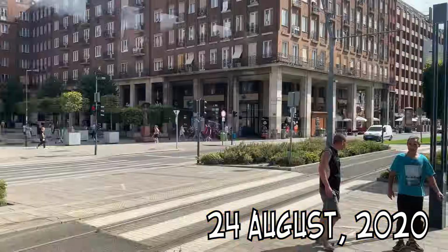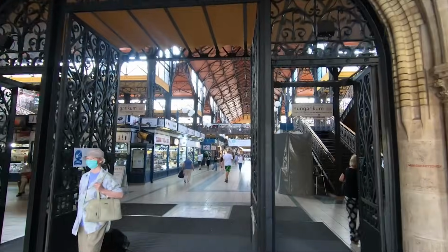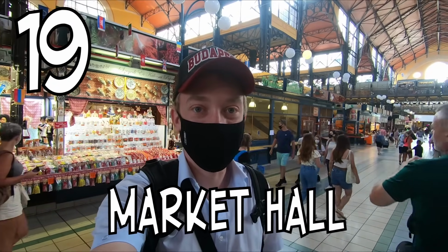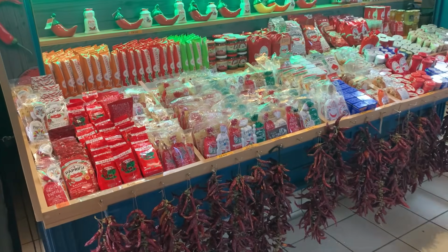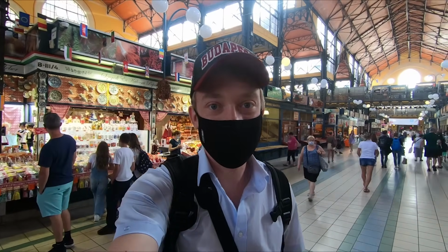The next morning, I took a tram to get to the first site of the day. We made it. This is Nagy Sarnok. It's the biggest market hall in all of Budapest and it's beautiful. So obviously you can find lots of sausages here, a lot of paprika, souvenir sacks, and it's also a great place to get breakfast. And that's what I'll try to do right now.